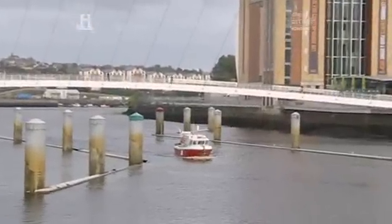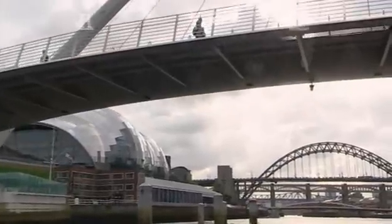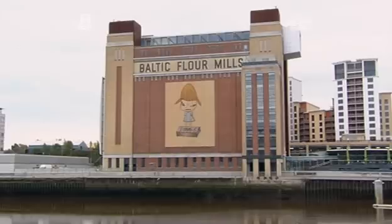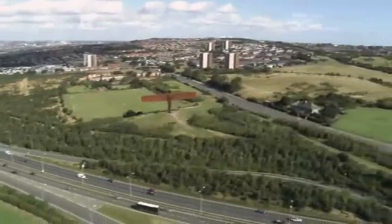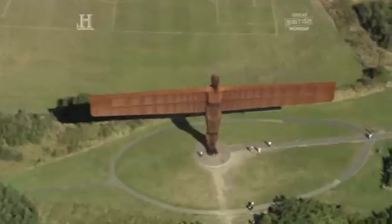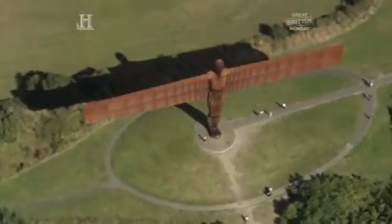The whole quayside area is full of exciting new buildings. The Sage Concert Hall, the Baltic Art Gallery. And 10 years ago, the largest sculpture in Britain was built to announce Tyneside to the world. And appropriately, it was built on the site of an old coal mine.